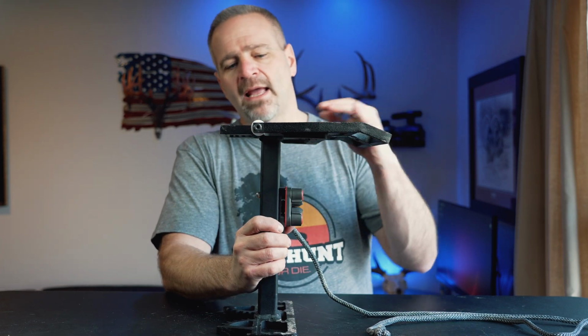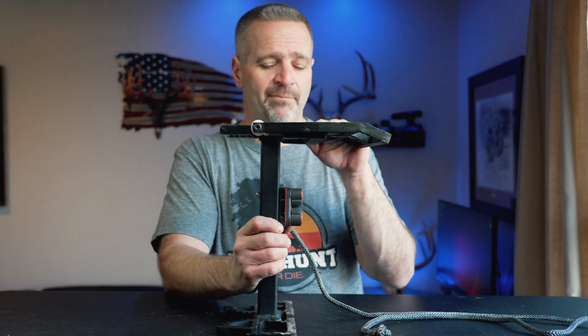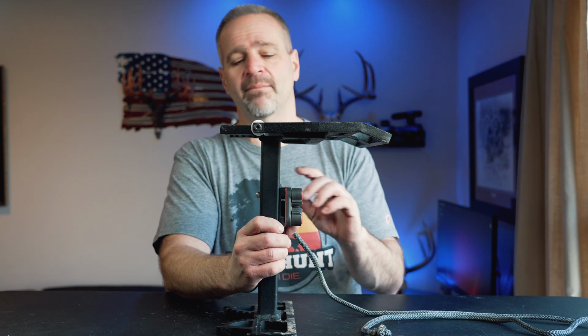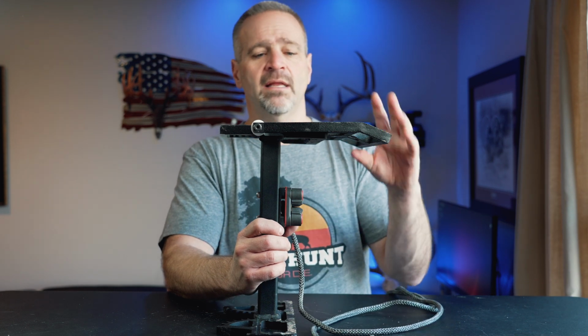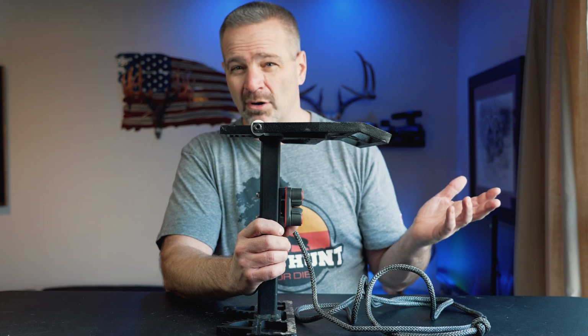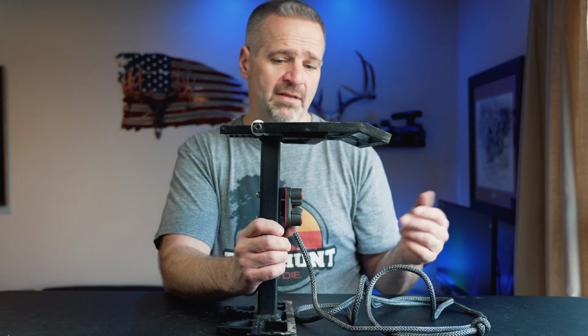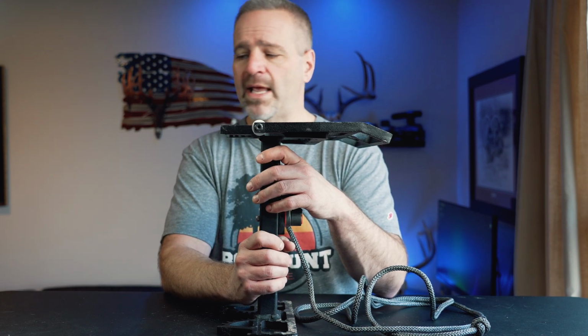So, what's this thing weigh? His website says that this setup weighs just under 5 pounds. However, I think that's without the rope, without the Harken cleat. My guess is that'd be totally stripped down. With the rope, with the Harken cleat and everything, I threw it on my meat scale, and it was about 5 1/3 pounds, so 5 pounds 5 ounces, in that ballpark. So, you know, the weight is what it is.